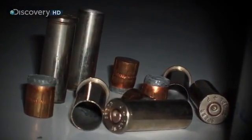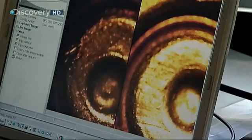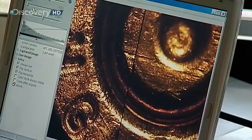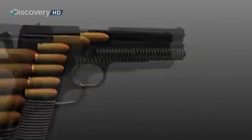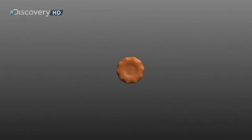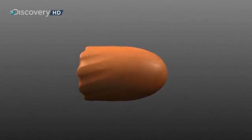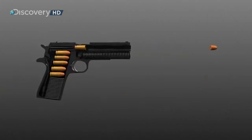When a bullet's fired down the barrel, any markings that are on the inside of the barrel are transferred in mirror image to the bullet. That's the thing we look for. These markings are striation marks. When manufacturers make pistols, rifles, or revolvers, they cut a series of grooves into the hard steel barrel. These grooves spin the bullet as it comes out of the barrel, ensuring it flies in a straight line. With the wear and tear, the marks become the fingerprint of a gun. No two are the same.